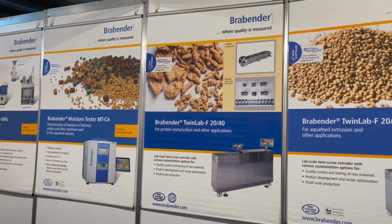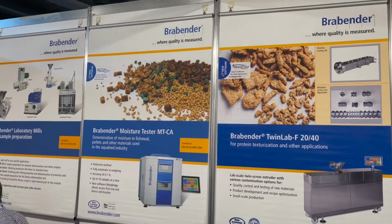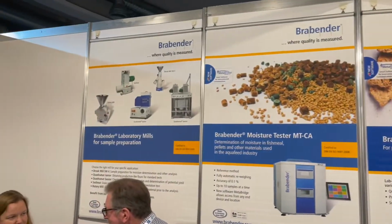And this obviously would save people or companies going out to third parties to do their formulation work or their trial work. But wouldn't the cost be prohibitive? Wouldn't it be too expensive to have your own trial extruder in the factory? Yes, because they have a much bigger flexibility when having a own lab extruder.